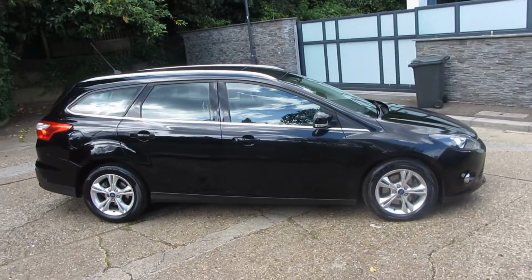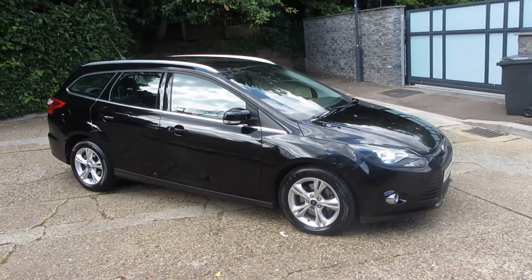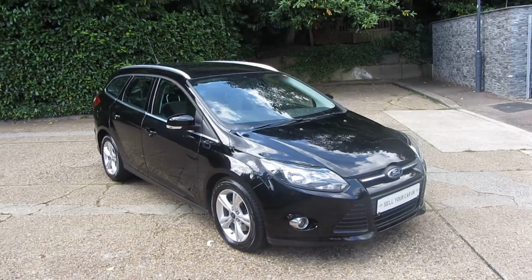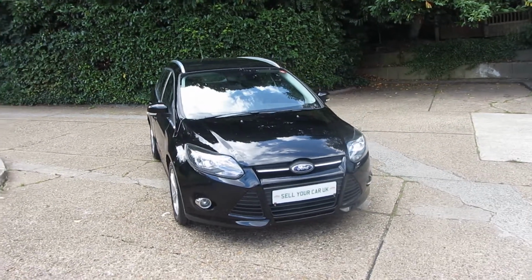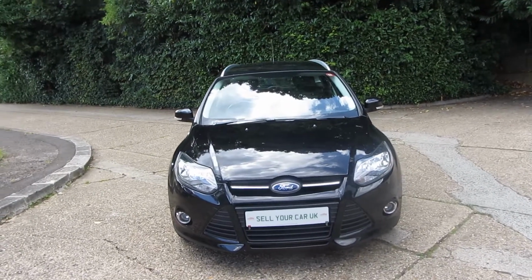I'll go through all of the docs in due course, but I'm just going around the car so you can see for yourself. It's in obsidian black, it's in lovely condition. There are marks on it. It is a privately owned vehicle being sold exclusively using the services here of SellYourCarUK. So let's get up close and personal with the car and show you exactly what you'll be coming down to have a look at.